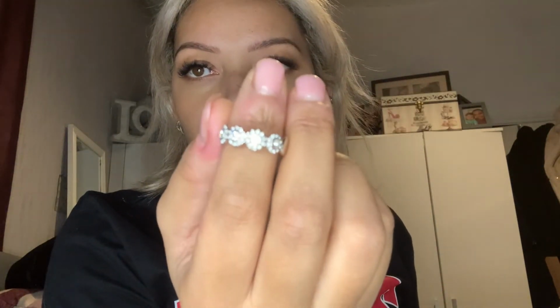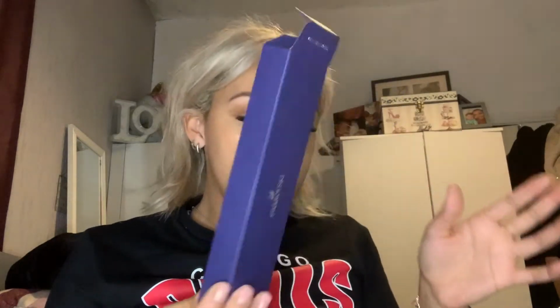Swarovski. So when Max asked me to be his girlfriend, he got me this Swarovski. It was a bracelet. But because I wore it every day, the connections of it went copper, so I turned it into a necklace. And it's funny because everyone's always like, where's your necklace from? And I'm like, oh, I kind of made it, but it's Swarovski. So I did that myself.